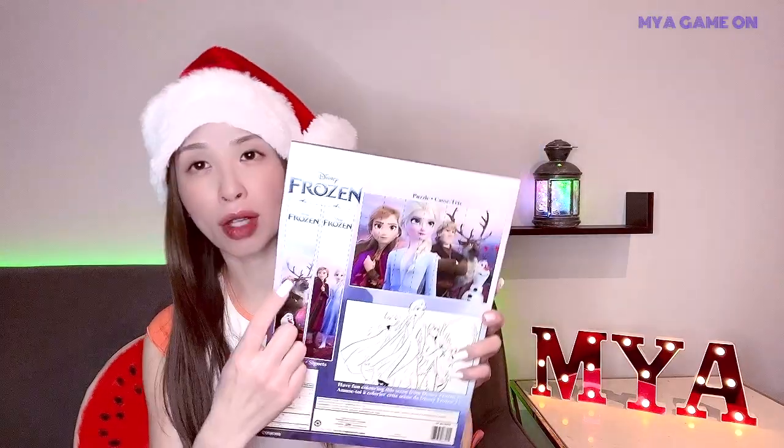On the back, there's also, this is a bookmark. You can cut it out as a bookmark. Puzzles, coloring, very nice. Let's try to open this. The first one right here, it's Elsa. Nice, smooth, milk chocolate. It's Elsa again. One door closed and another door open.